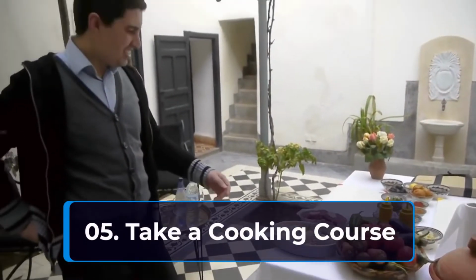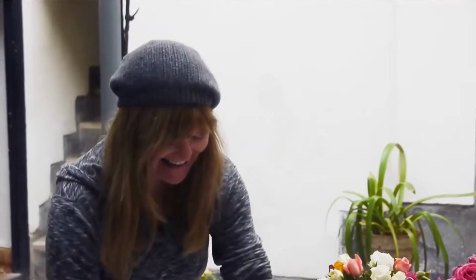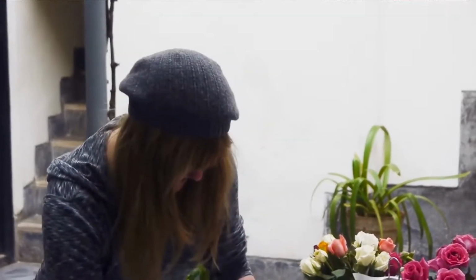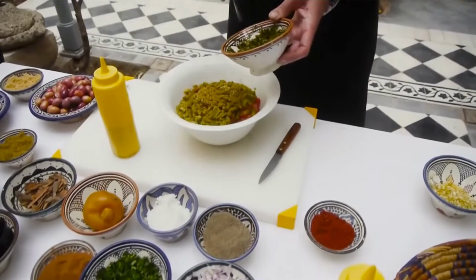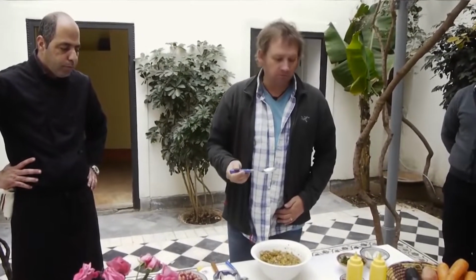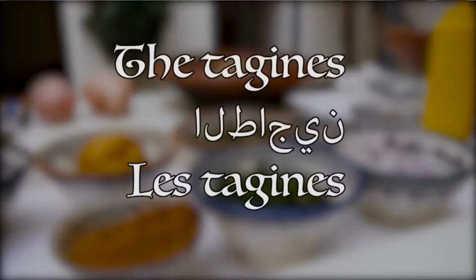Number 5. Take a cooking course. Moroccan cuisine is world famous, with fragrant tagines, soups, and grilled meats lent mouth-watering flavor by a multitude of locally produced spices. Recreating these dishes is an art, one that is best mastered by taking lessons from the experts. Cooking classes are popular in Marrakech, whether you choose to attend an informal session organized by your riad.